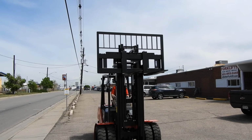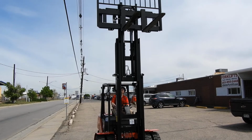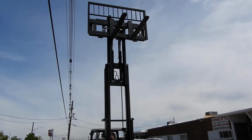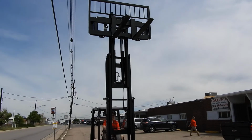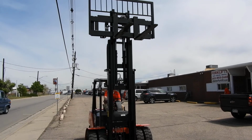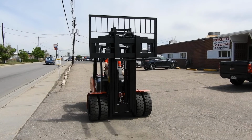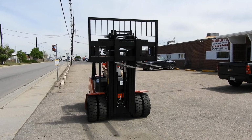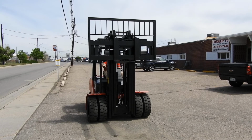This unit does have a 2-year, 4,000-hour carriage to counterweight warranty. There's that 185 in the sky. It's running a diesel 4-cylinder engine, automatic transmission. There's the tilt. Let's see some side shift action.